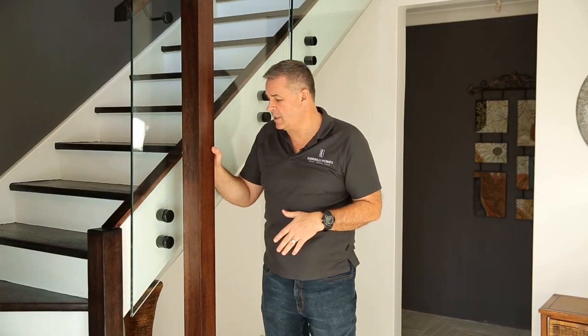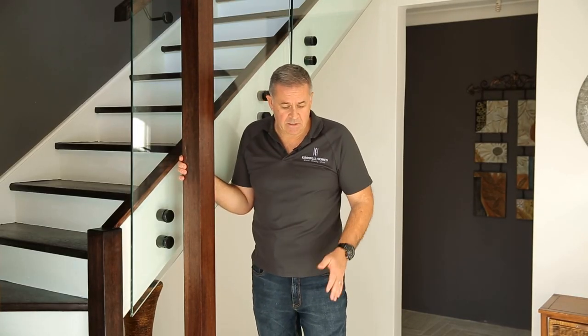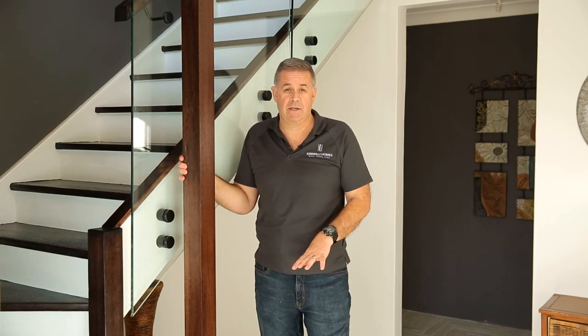And the beautiful timber post here is a feature, and I expect to do more of this kind of tile flooring. It's called herringbone design and it's absolutely beautiful. Just love it, it's come up really well.